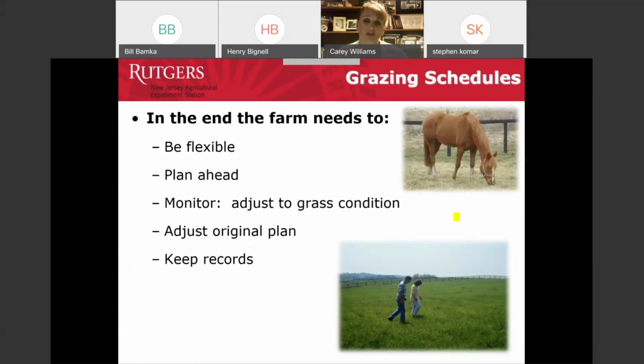So in the end, we're going to talk a little bit more about rotational grazing and how to maximize your pasture along with using your stress lots, but the farm really needs to be flexible. You need to plan ahead and monitor your grass condition. The picture down here is a bunch of farmers walking through a field, looking at their grass. Do they have 70% vegetative cover? Do they have weeds? What does it actually look like? And that's really important. If you have a 40-acre field and you've never seen the back corner of your pasture, I think it's time to change that. You need to start walking your entire farm, your entire field, and then adjust your plan accordingly.